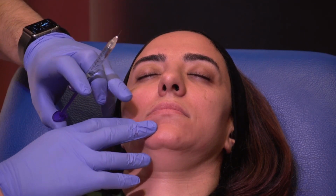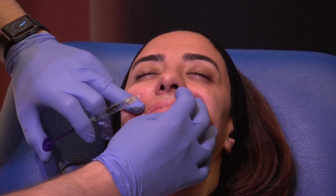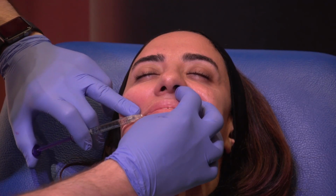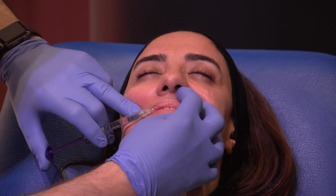Hello? Perfect. Okay. So, upper lip, sterile. What I do, I pull the lip, I identify that line that I want to inject, and I start injecting laterally, medially. Stay in that layer. Don't go deep. The vessel is behind you. If you want to aspirate, go ahead for safety measures.